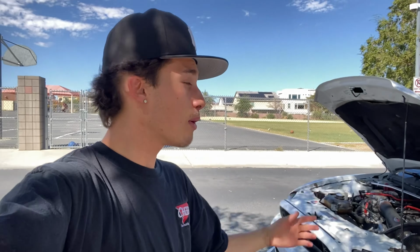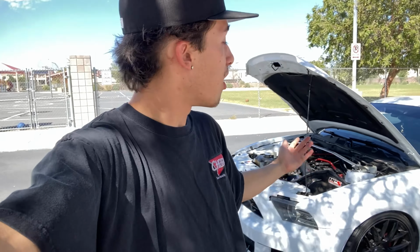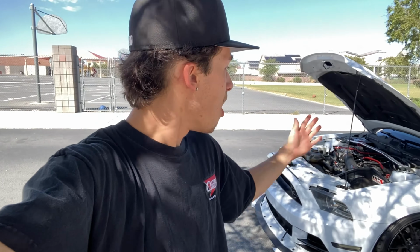But for the meantime, this is my car. I enjoy doing every little thing to it, and one day I will get tired of it and I will change a lot of this stuff up. But overall, I'm really happy that I ended up spending that $1,270 or whatever it was on the exhaust, because it makes me enjoy this car that much more.